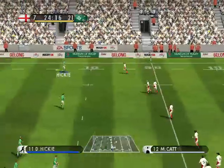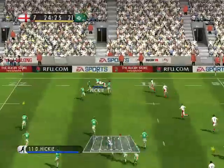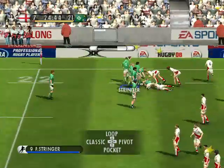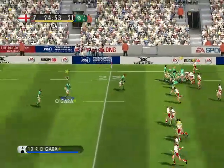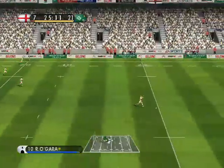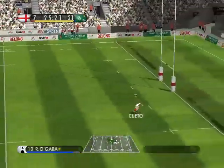Reverses it. Picks it down. Hands off. It's away. Stringer spins the ball out. The clearance made. Oh, picked up.